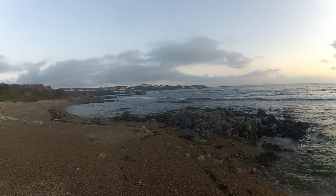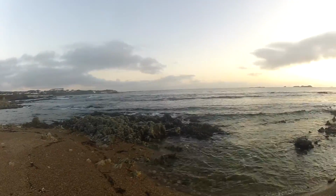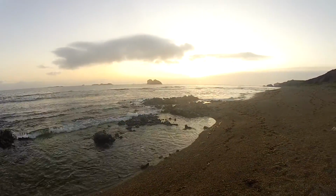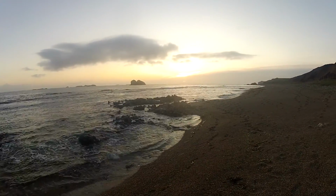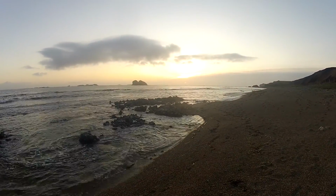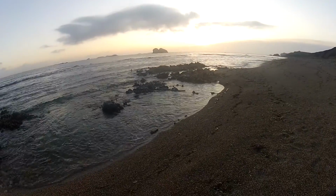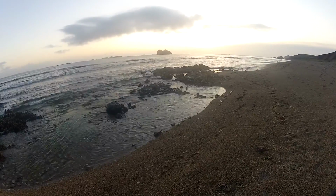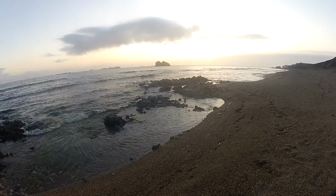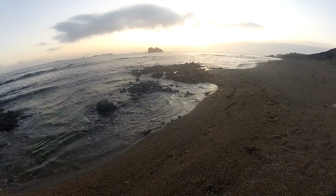Plenty of potential foreground interest here. As I say, that sun just starting to light the tips of that bank of cloud. And that dawn light starting to come into the water here. And with a long exposure, that will help bring some light into the foreground. Not yet really illuminating the rocks.